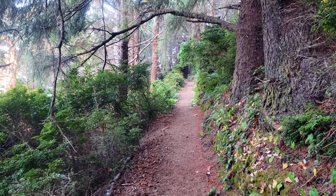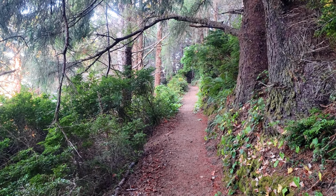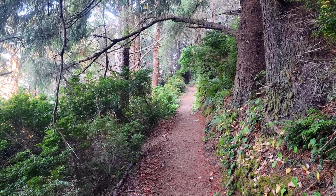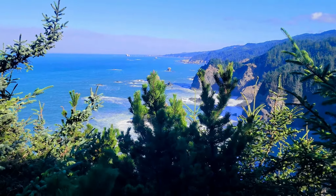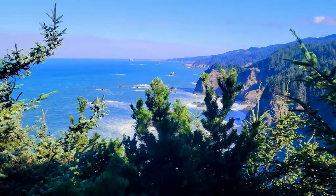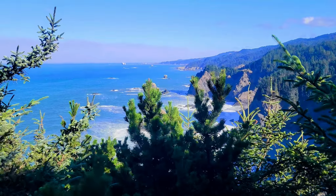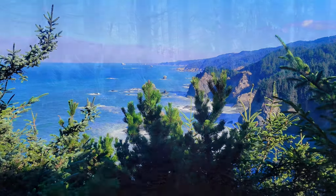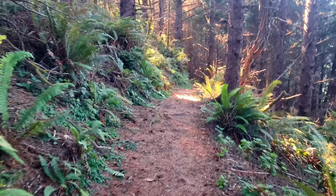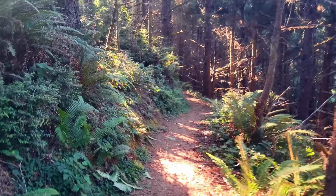Nice level trail through the Sitka spruce and the evergreen huckleberries through here. Very beautiful. And you can just hear the ocean down there. I'm loving this hike. I'm standing on top of a rock looking out through the trees at this view right now. It's just spectacular. All the rocks out in the water and the ocean waves crashing in. I'm loving this hike. Truly, this is beautiful. The trail switched back right where I stood on the rock there. And now it seems like it's just heading back to the parking lot. We'll see where it goes from here.